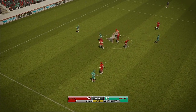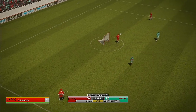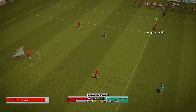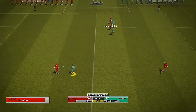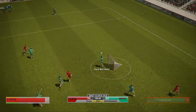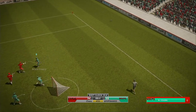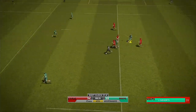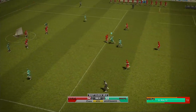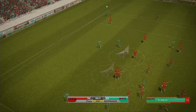Shoots. Clanks off the pipe there. Oh, yep. Not surprised with that decision. The away team to take possession now. 16. Here's a shot. Saved by the goalie. 20. Erhartik slings it. Goes high.